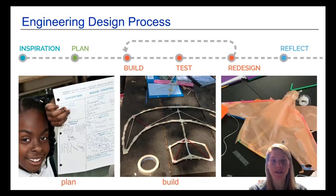So now it's time to build. Let's build and test it out and see what we learn. See what works, see what doesn't work, see what we want to change. With that knowledge, we're then able to redesign. And then let's build again. Test, redesign, build, test, until we achieve what we want and we're happy with it. Once we're good with it, we want to reflect. What did we learn? What went right? What went wrong? What do we want to change? And how do we want to continue to move forward? It's these steps that will help us get to where we want to design, and also help solve complex problems.